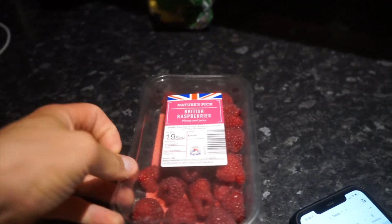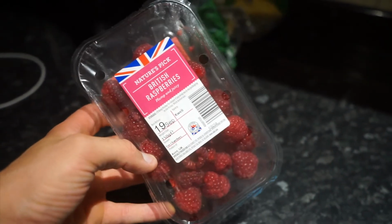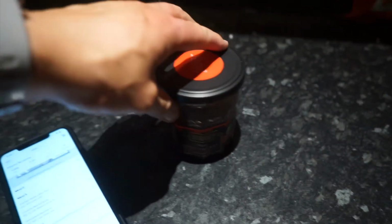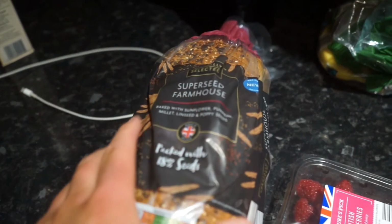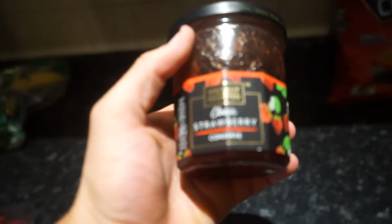So what I've got is a portion of raspberries, which I won't track because, if you didn't know, there's not really much calories in these, so they're kind of a zero point food. But what I'm going to have is one slice of this farmhouse bread, which is already in there, and then a small serving of some strawberry jam.